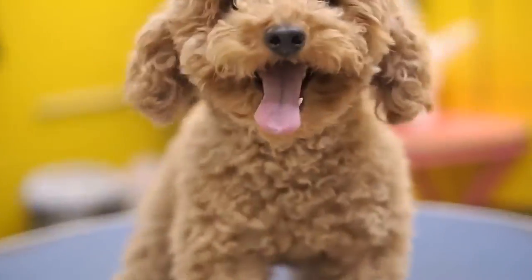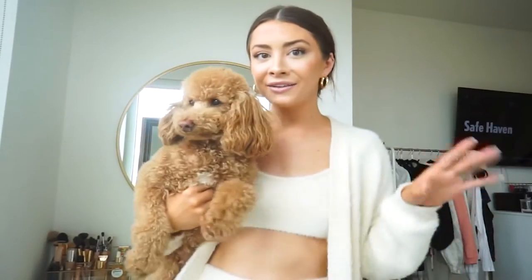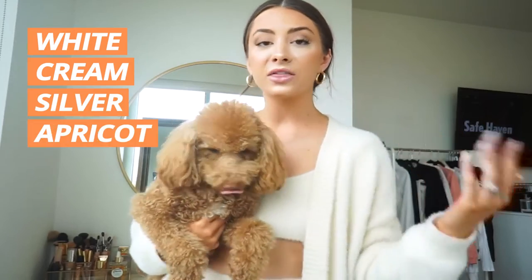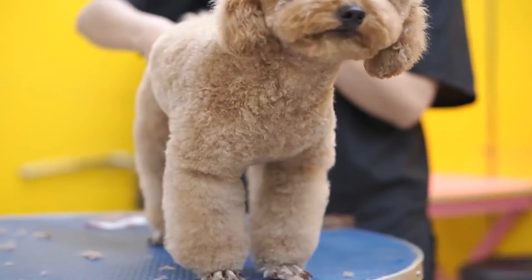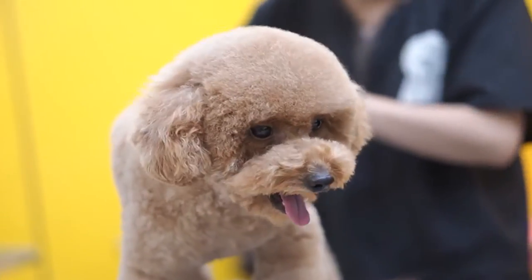The beautiful curly coat is one thing that makes the toy poodles so popular. The coat comes in a variety of colors including white, cream, silver, and apricot. They won't shed their hair, which makes them perfect for people with allergies. Proper hair maintenance is important for this breed.